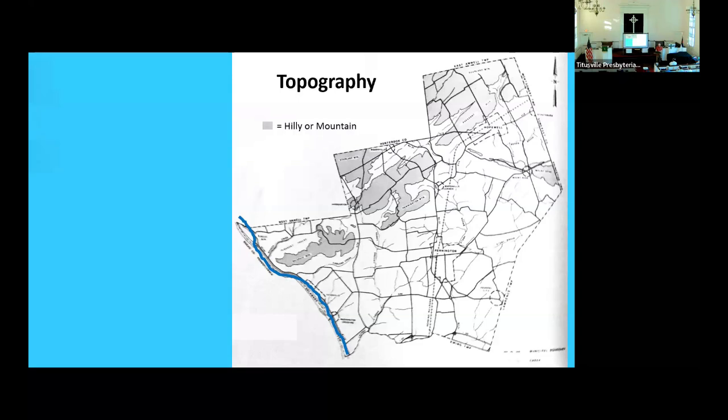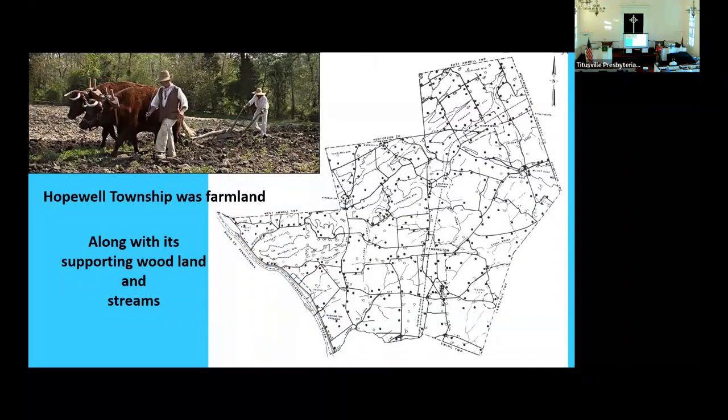You see all the dots on here. Now, this is a 19th century map. It's not Revolution, it's after the Revolution, but it gives you an idea of just how solidly covered with farms Hopewell was. It was farmland, and I think it's also important to note that there was a lot of woodland also.